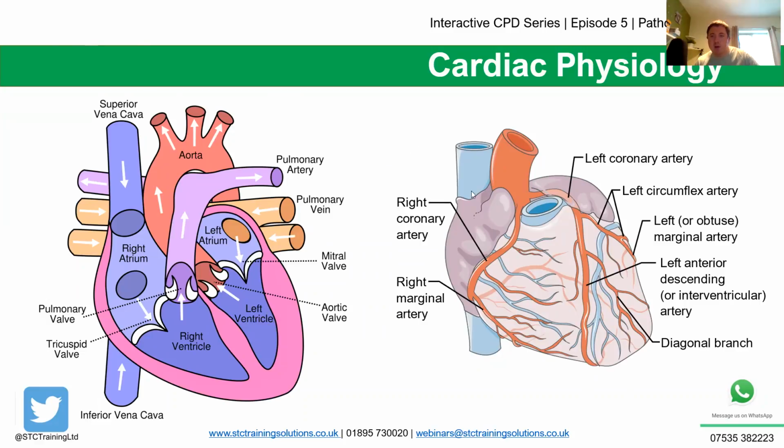So the heart itself is obviously included in that, and that's relevant because we are talking tonight about some cardiac diseases that actually affect the blood vessels that supply the heart itself. One of the first two bifurcations of the aorta as it leaves the left ventricle are the left and right coronary arteries.